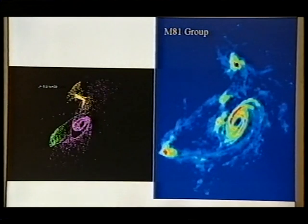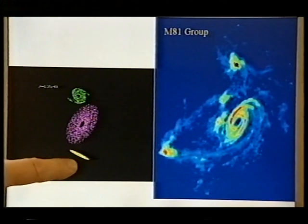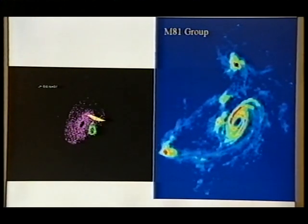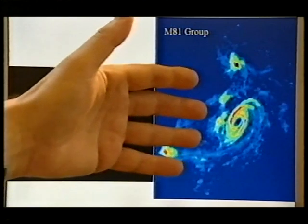And rather wonderfully, people have been able to simulate this in the computer. Here we see three galaxies colliding with each other, the purple being M81, the yellow being M82, and the green being the companion. Here's M82 coming in, here's the companion, and here's M81. A pretty close simulation of what must have occurred for the past several billion years to form this structure here.